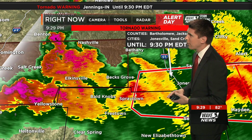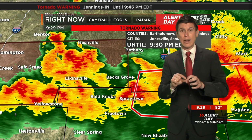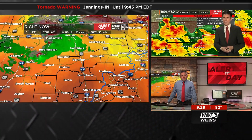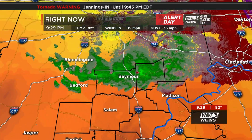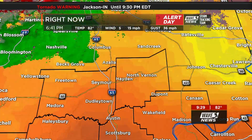And Brian Good, it looks like you're looking at some of the history there of the rotations that we've been seeing on radar, kind of training along the line. And that's been very impressive, and that's a rare sight to see it lined up like that. It is, and it's certainly concerning in terms of flash flooding that we're going to see developing here. I'll tell you what, Jennings County, you guys just can't seem to catch a break here.